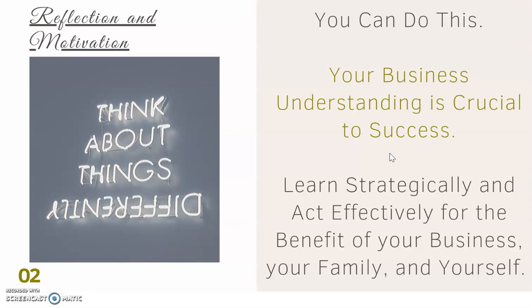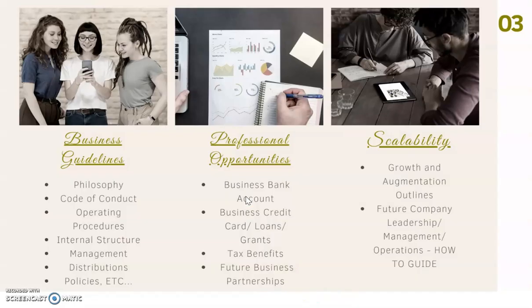And we think that you should learn or do some kind of class, and that's why we have created this class, because we want to give you the information you need to understand these concepts yourself. That's the service that we're here to provide, and we're here with that community. We are here to help you learn strategically so that you can act effectively for the benefit of your business, your family, yourself, and the community at large. This is exactly what you need to know to really launch your business to the next level.